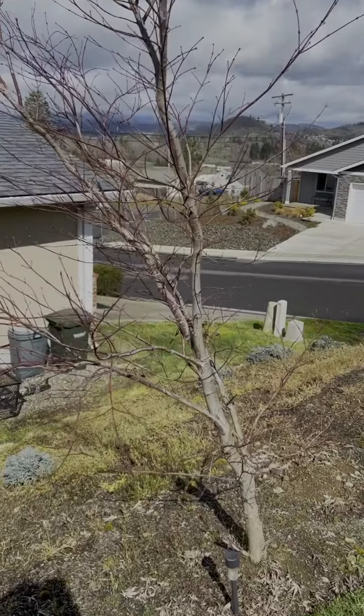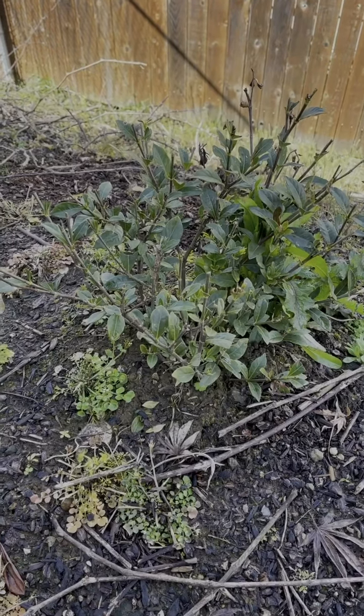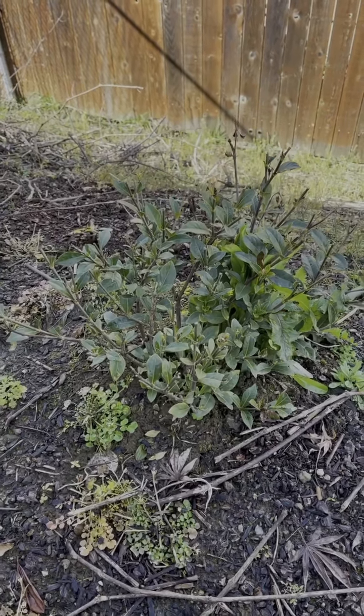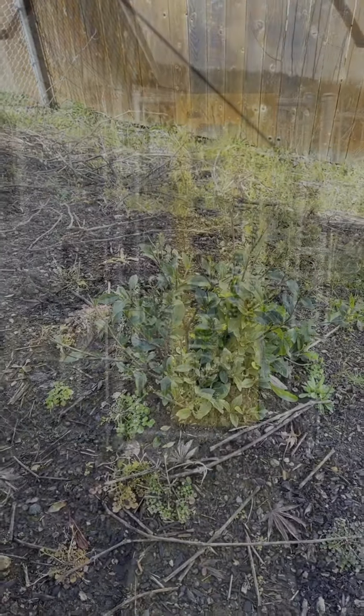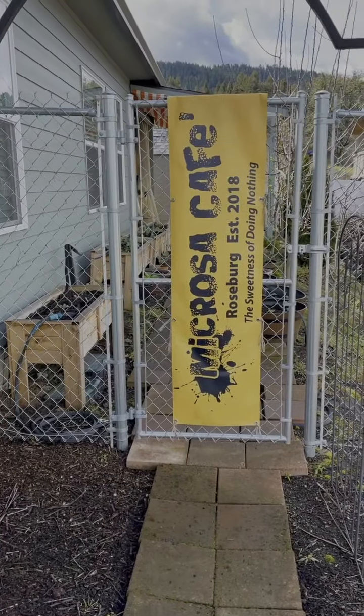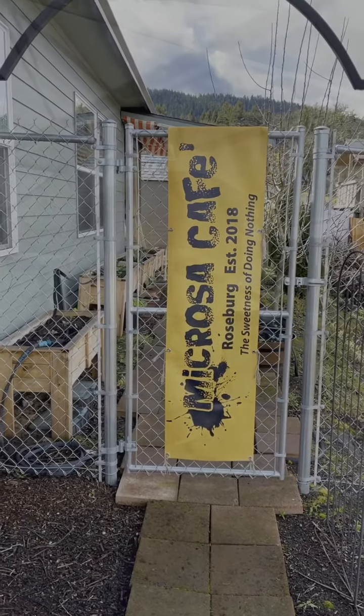Oh, there's another Japanese maple. This one in the ground. And there is our gardenia, which survived the winter. So I hope it's going to have some more nice fragrant flowers this year. And that brings us back to the gate to Macrosa Cafe.